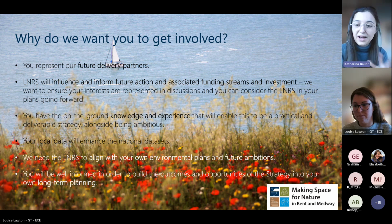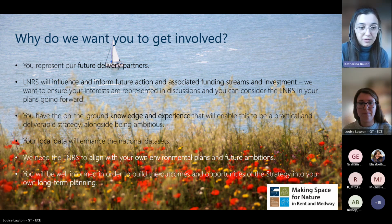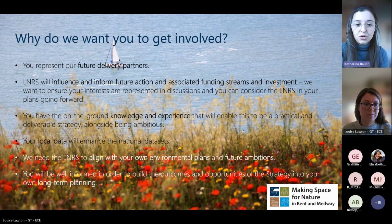So we want that input about actually what's going to work where, what's realistic for us to focus on, what should be a priority. Any local data that's available, we'll be able to enhance the national data sets that we're working with. So we are already working with the Kent and Medway Biodiversity Record Centre, and we're working with some of the data available to the catchment-based approach. But anything else that you think we should be aware of that you want to share with us would be very welcome. So we want that to align with your own land management plans and future ambitions, and ideally for you to build that into your own long-term planning.